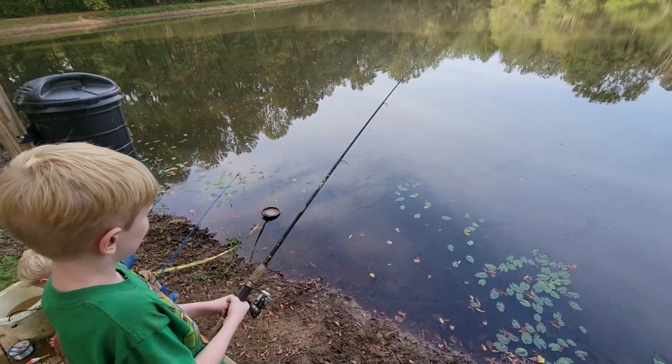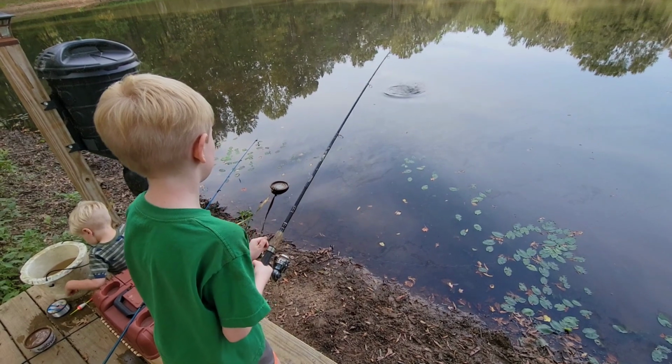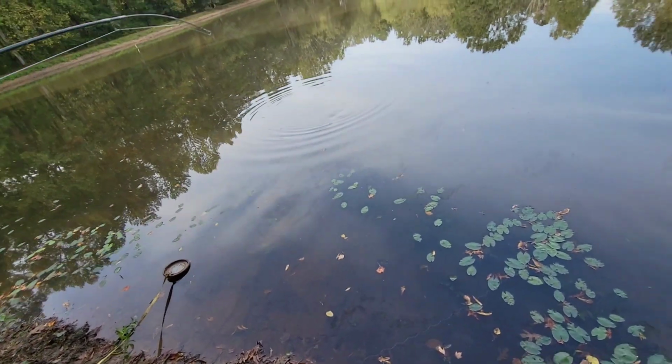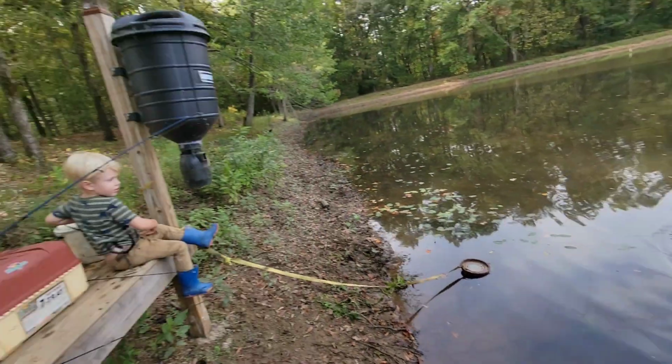I don't think it's a bass. He ain't jumped once. I think it's a big catfish. Oh, slow down. Yeah, it's a catfish. Yeah, that's a big catfish. Okay. The water's so down. Okay. That is a giant. That's a big one there.